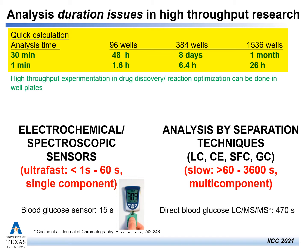Now the same 1500 samples and experiments can be analyzed in 26 hours if our analytical method could be carried out at under a minute or under a second, that's our goal. So we have two options. Either we use electrochemical or optical sensors, which are really fast. They take less than a second, sometimes a minute.